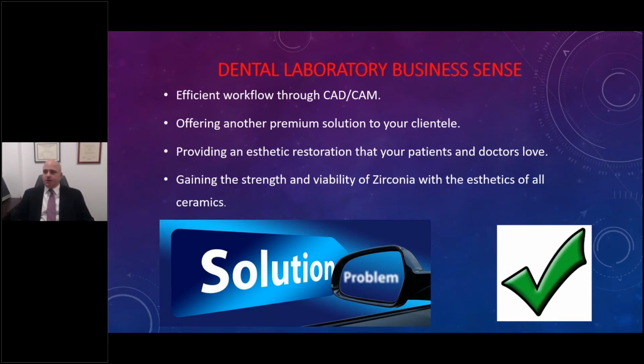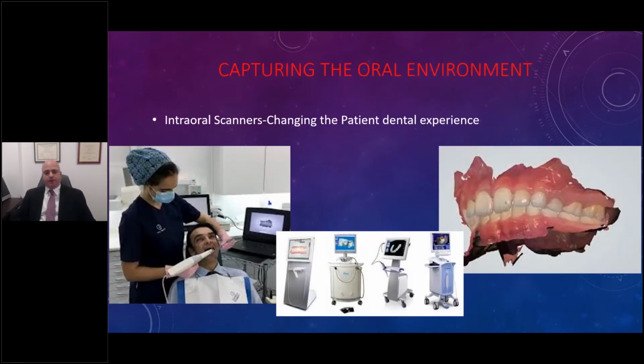And as you see in a little bit, the aesthetics have really become akin to the e.max lithium disilicate type of look, which is what is desired, and certainly the ceramic look with the incisal. So certainly capturing the oral environment, that has changed in a big way.